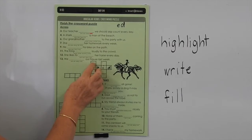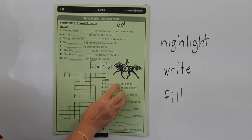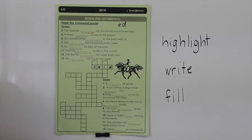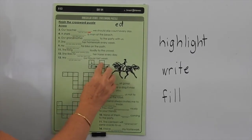We'll do number 1 down. It something all gone. It am all gone. It is all gone, or it are all gone. Is would be the correct one. So we put the is, yes, said. Now let's double check it with number 2.